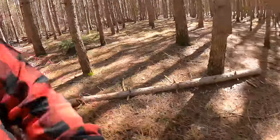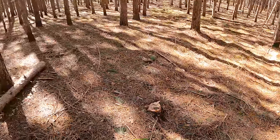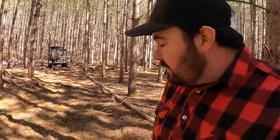I'd say we did pretty good through here. I have one or two that I couldn't quite get just because of the angle the tractor was when we were backing up. So I'll just turn the tractor around at this end and come back through and button those ones right up. But I think there's only two or three of those.